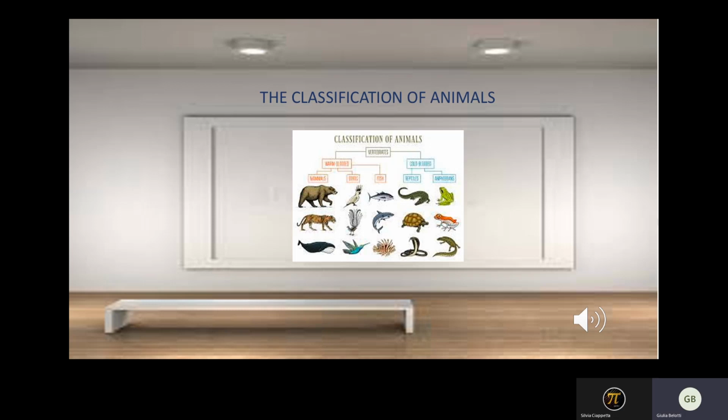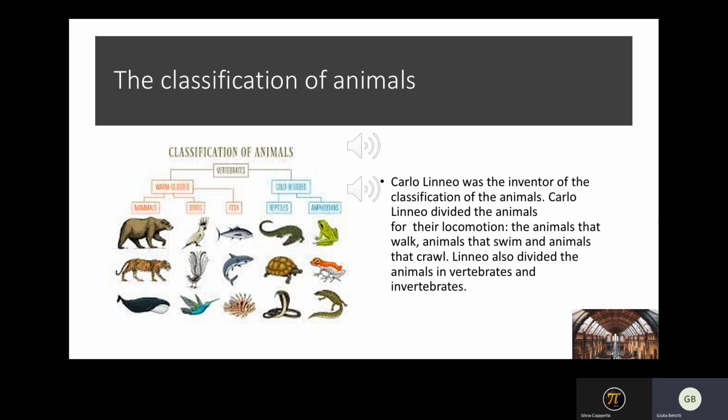In this museum wall, I will talk about the classification of animals. The inventor of the classification of animals is Carlo Linneo. Linneo divides the animals by their locomotion: animals that walk, that swim, animals that fly, and animals that crawl. Carlo Linneo also divides the animals into vertebrates and invertebrates.